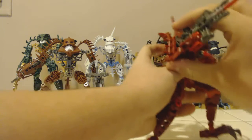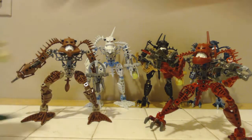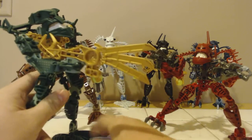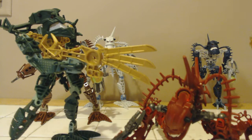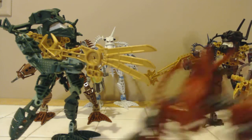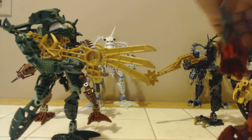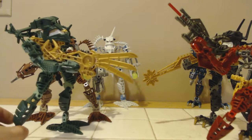Yeah, I'm going to go ahead and show off all their weapons. There's a gun. So I got a scissor blade. I'm not very good at this, as you can plainly tell. And I keep dropping the balls. See if I can get all their weapons in frame here.